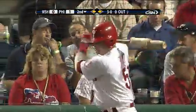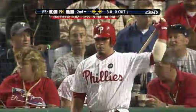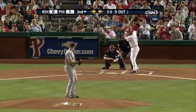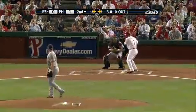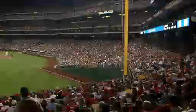Carlos waits on deck. Charlie will give 3-0 green lights, especially in RBI situations where a fly ball gets you a run. See if he gives him one. Outside, ball 4. 4 pitches. That was a slider or a cutter with the count 3-0. And the bases are now loaded for Carlos Ruiz.